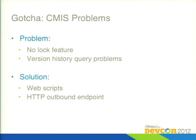And then secondly, the version history API was implemented in Alfresco in a way that wasn't useful to us. When you requested the version history and then tried to get the content or query the metadata of a particular version, using the IDs that got returned, it just kept giving us the information from the head.